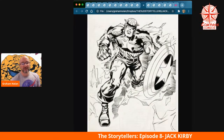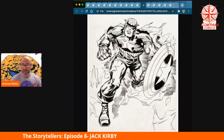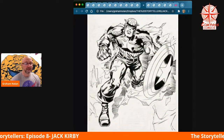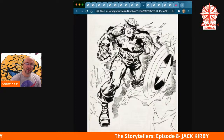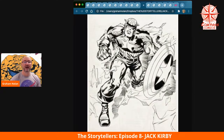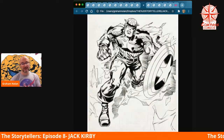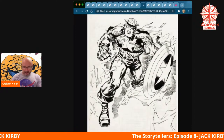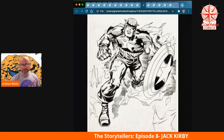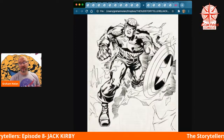And when Simon and Kirby left Captain America, Sid Shores came in and took over the strip. A lot of people don't like Sid's art or his inks on Kirby, but I really liked it a lot. Those early Captain Americas, when Cap got his own series, which started at 100 because they continued the Tales of Suspense numbering, were fantastic, I thought. I thought Stan and Jack were killing it from that period.